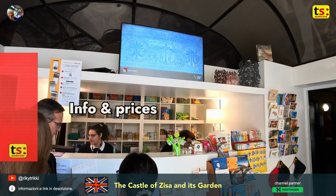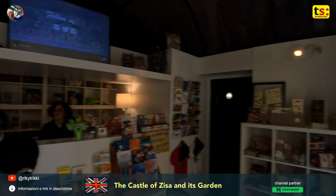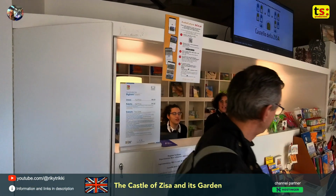Info and prices. The Castello della Zisa in Palermo offers the following entrance fees: full ticket, €8, and free entry for visitors under 18 years old. The castle is open from Tuesday to Saturday from 9 a.m. to 7 p.m., and on Sundays and public holidays from 9 a.m. to 1:30 p.m. In addition, every first Sunday of the month, the entrance to the Castle of the Zisa is free for all visitors. However, during these days, entries may be restricted for security reasons, and free access is granted only to those who have made a reservation. It is therefore advisable to book in advance to ensure free admission on the first Sundays of the month.